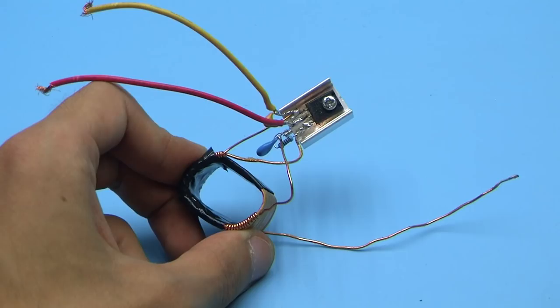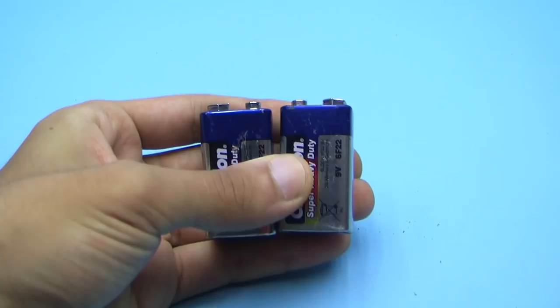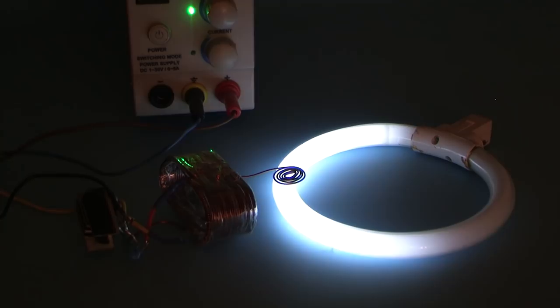To operate the circuit, you need a power supply with a voltage of 15 to 24 volts. For example, a pair of 9-volt batteries connected in series. Although the device can operate from a lower voltage, the effect will not be the same.